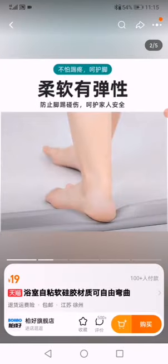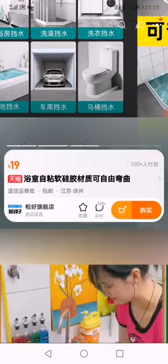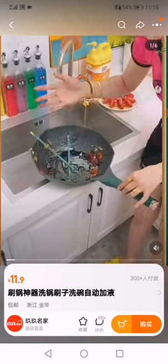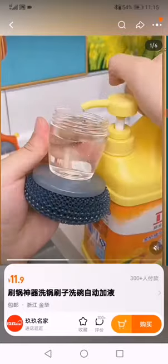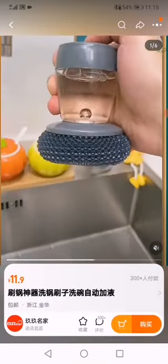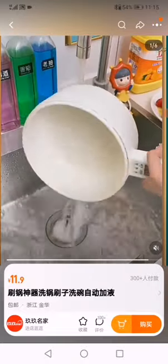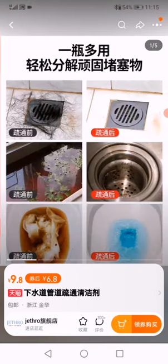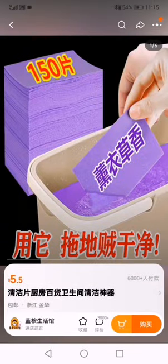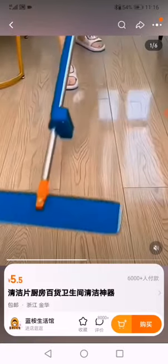It's just some pictures. It's a soft thing. Don't know what that is. What's this? Yeah. Oh, it's like a dish-o-matic, only with a scourer on it, with steel wool. What's this now? Drain unblocker. What is going down there?